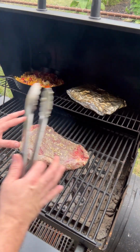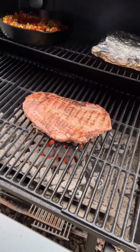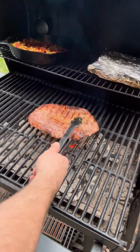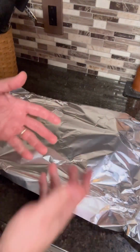I'm probably looking at like 4 to 5 minutes a side. 5 minutes on the dot. After we flip it, a little more sea salt, lime. 5 minutes later, let's pull it. Cover it in aluminum foil. Give it 10 to 15 minutes.